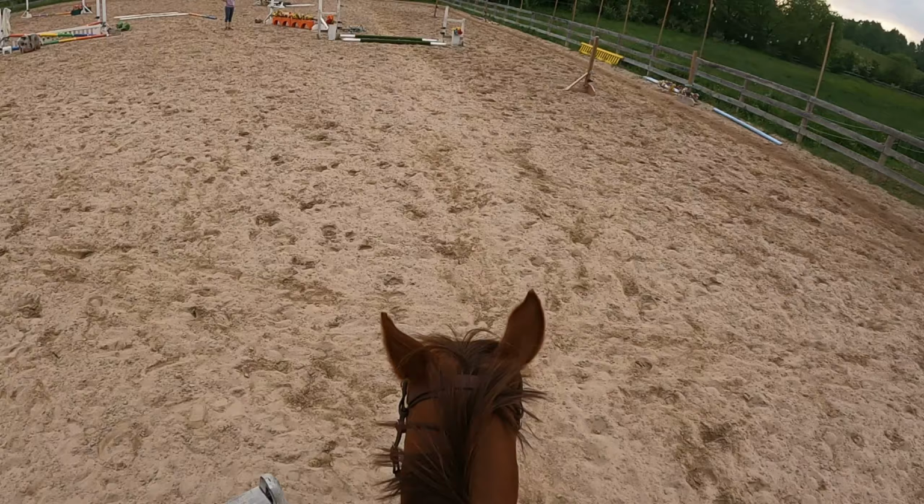So I have actually jumped Pumpkin once before. We just trotted into a jump and she was pretty good. I think she really likes to jump because she gets quite excited, but she's also a thoroughbred, so she likes to just step over them sometimes.